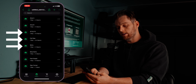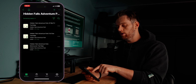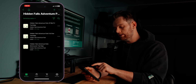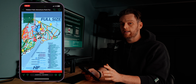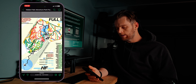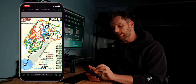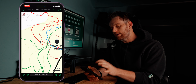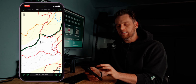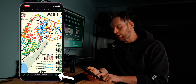If we go back to my maps, and let's just say we were on a full size, we're gonna click on here, and it's gonna look crazy, but it's because everything's open. Obviously, unless you're riding a motorcycle, you don't need all these open at one time. If you zoom in, it doesn't get crazy, and it's real easy to see, but when it's all zoomed out, you're like, whoa. Don't worry, if you go in the bottom right, there's a layers tab.